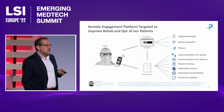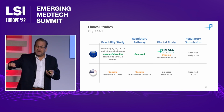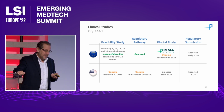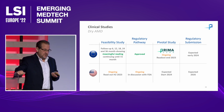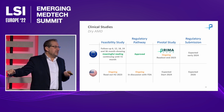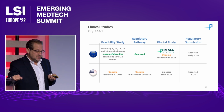We are currently in Europe in our final clinical phase. We have our phase 3 study where we just announced we completed our target enrollment. We expect to get 12-month data sometime toward the end of next year, at which point we will then file for CE mark, and we believe we'll have the first on-label indication for vision restoration in advanced dry AMD.